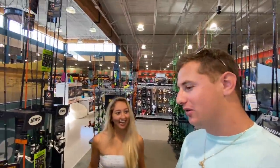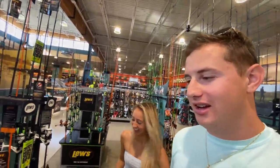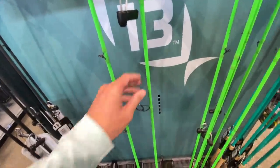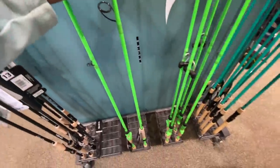This is what I have to deal with 24 hours a day, guys. Pray for me down in the comments below. We got some more green fishing rods right here. Look at these, they are pretty cool looking actually. No, we're not here for rods. We need to fish with green lures. No, we really actually are fishing green lines, so we're ahead of the game.